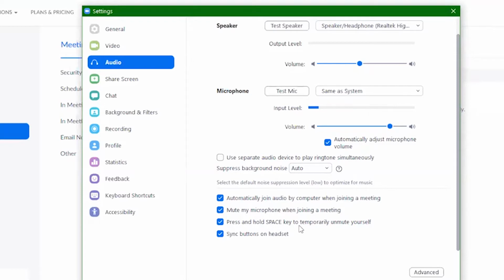And this is a feature I really, really like. Press and hold space key to temporarily unmute yourself. So if you're in a meeting and somebody is asking yes or no questions, or you just have a quick response, you don't have to unmute yourself and mute yourself. You can just hold down your space bar, speak, and then let it go, and you're automatically muted again.